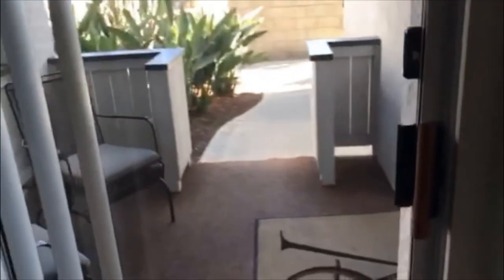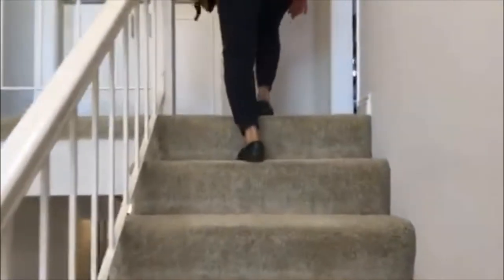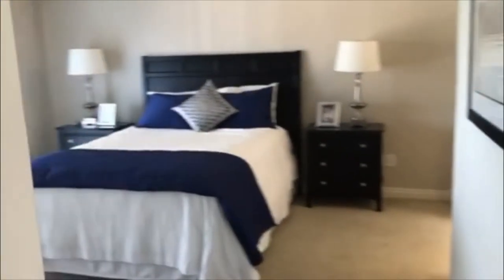Oh, this is really cool. I really like this. Okay, cool. Head on up, we'll follow you. Well, it's a bedroom, the second bedroom. One bedroom here, and that's the second one over there.